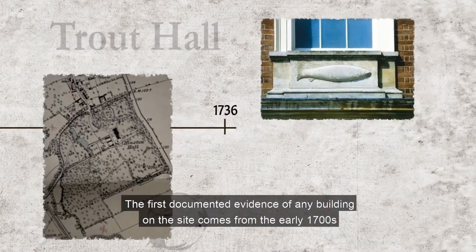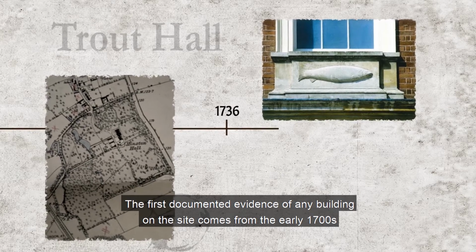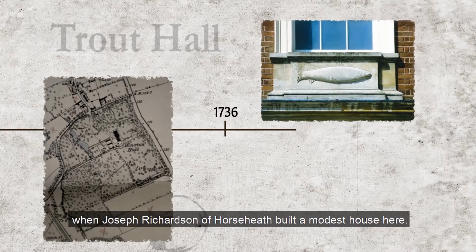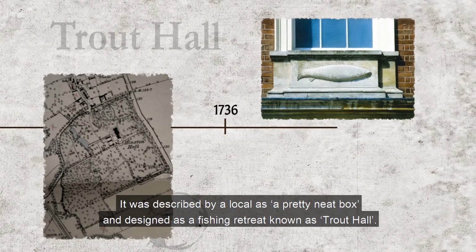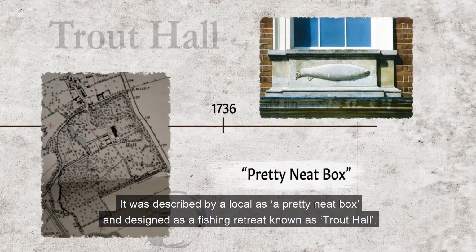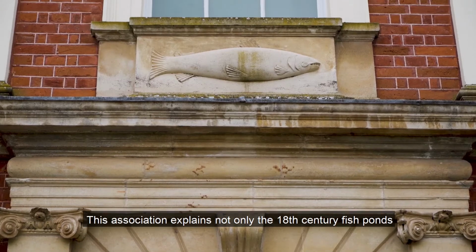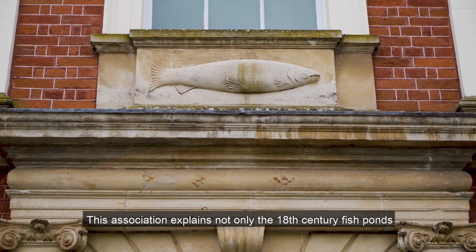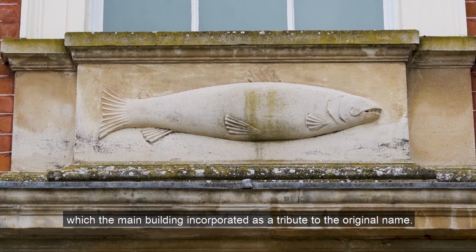The first documented evidence of any building on the site comes from the early 1700s, when Joseph Richardson of Horseheath built a modest house here. It was described by a local as a pretty neat box and designed as a fishing retreat known as Trout Hall. This association explains not only the 18th century fish ponds, but also the trout carvings to be seen around the site, which the main building incorporated as a tribute to the original name.